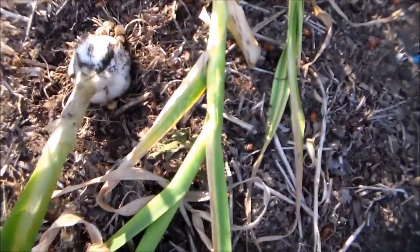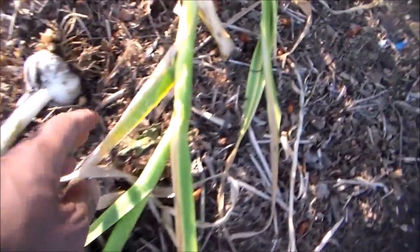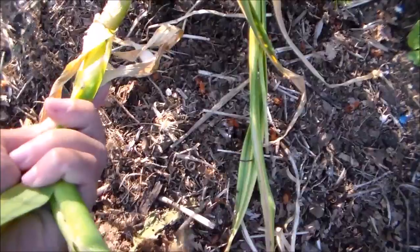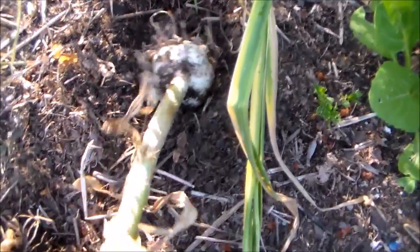What to look for to tell if garlic is ready to be harvested is the lower leaves are yellow or tan or brown. So these are dying back. I went ahead and pulled these out just a few minutes ago. And yep, they are ready.